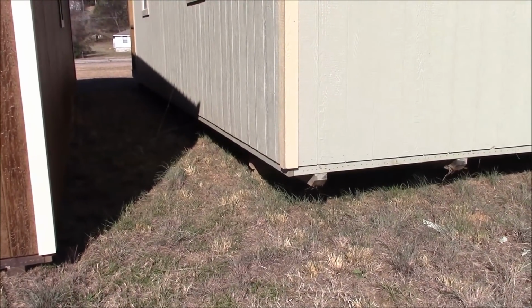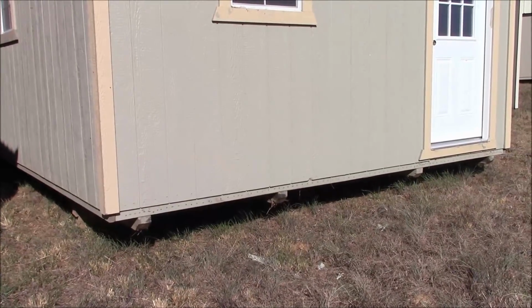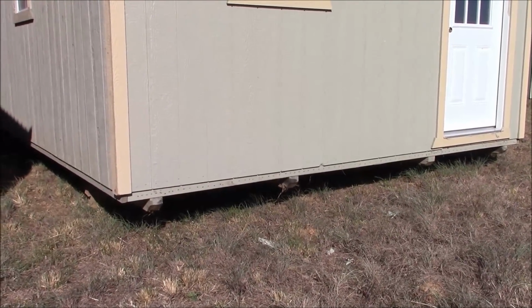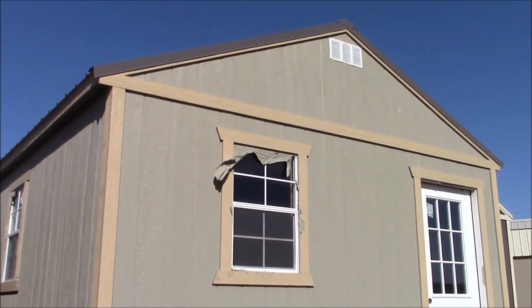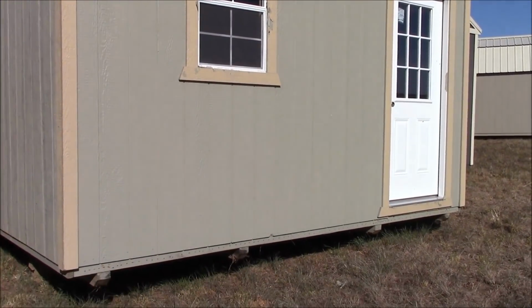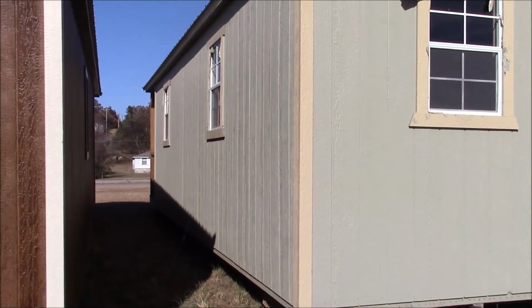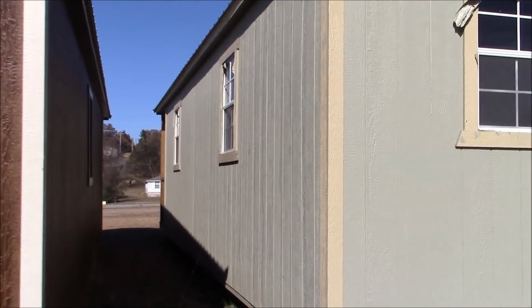They just have it sitting on wood blocks here, and there is some wear and tear on the skids, but you would expect that. I think it has been sitting on this lot the whole time. I think it went from one lot to another lot and then ended up here, but I will take it. And as soon as I can get my act together on clearing trees and putting up a foundation, hopefully they can get it delivered to me.